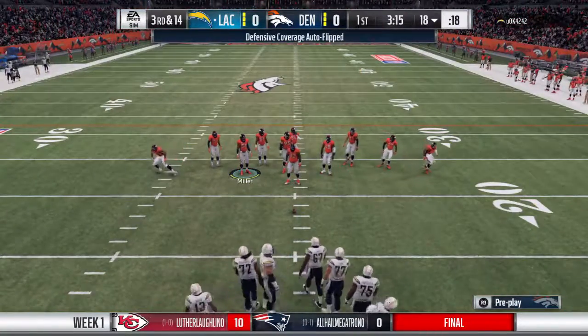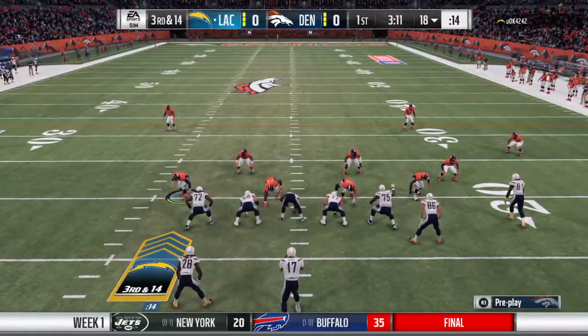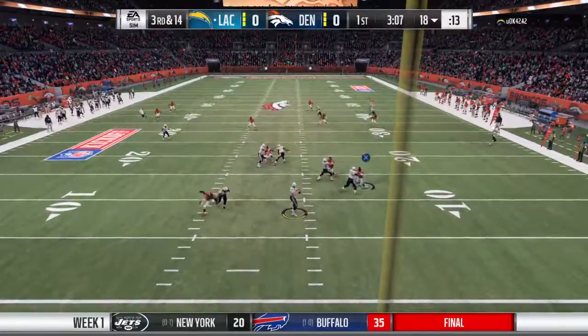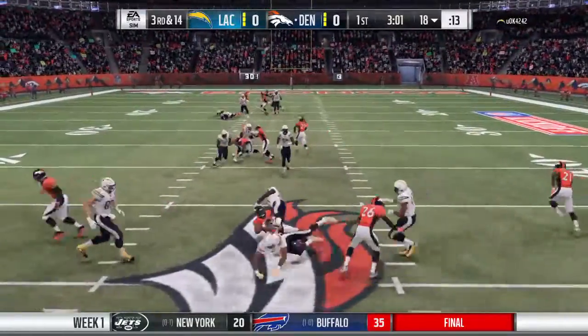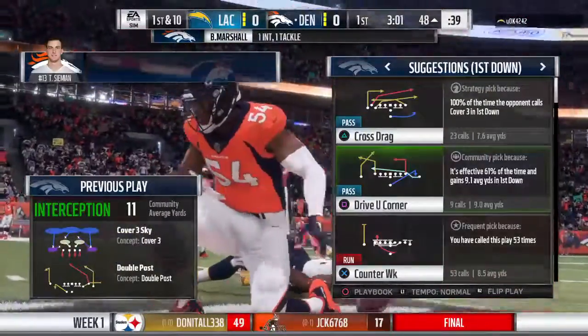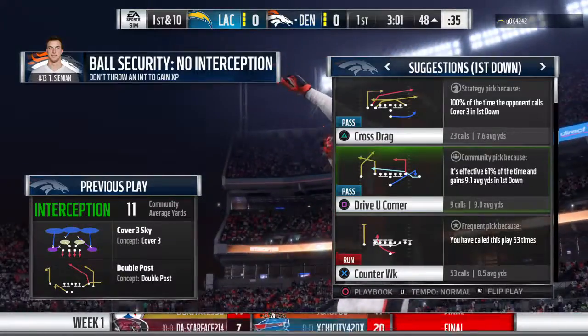And on third down, a nickel formation here defensively. From the shotgun, it's Rivers. Into heavy traffic, and it's intercepted. And how about this? It's the other Brandon Marshall that picks it off. And they take possession 2 yards away from midfield at the 48-yard line.